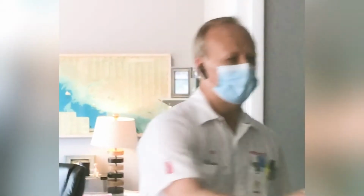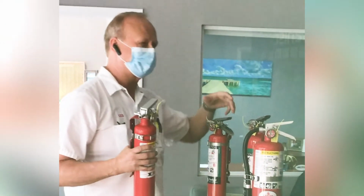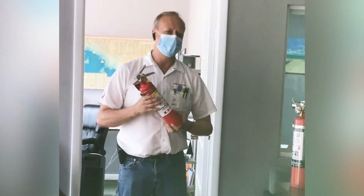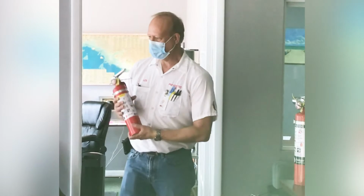Putting what back on? We're putting this on. This, or this, or this, or this. Okay, and now I'm going to explain that real fast. These are 2.5 pounders. They go in all the staterooms. We replace them and put these in the closet space. It's usually in the closet space. How much are those? These are $50.